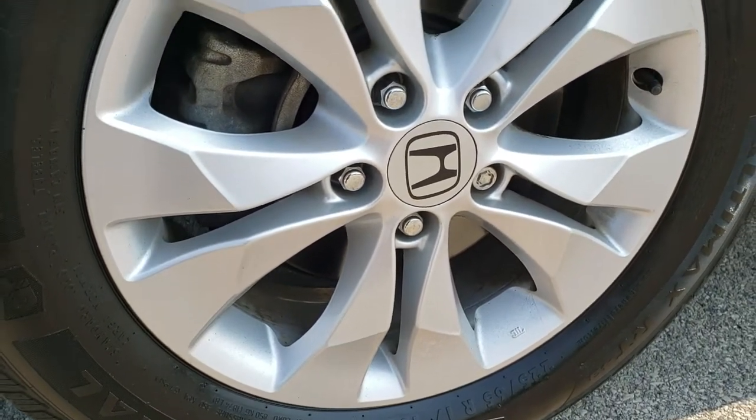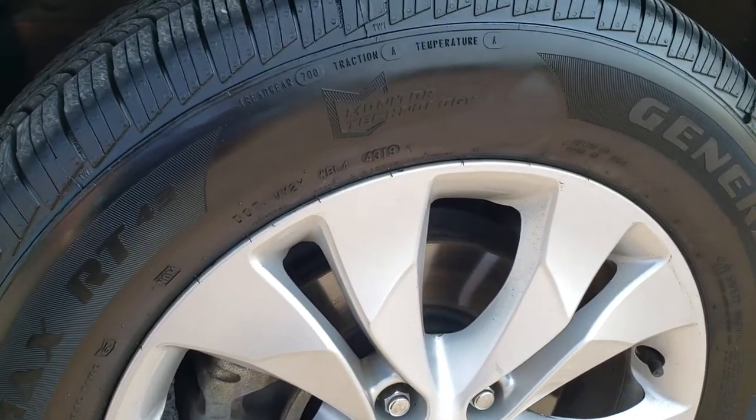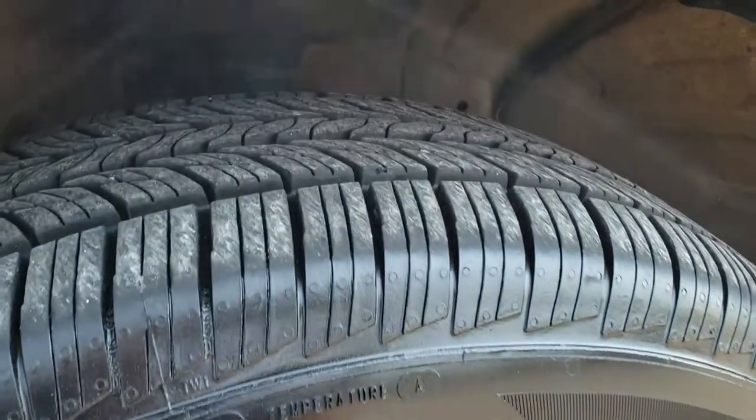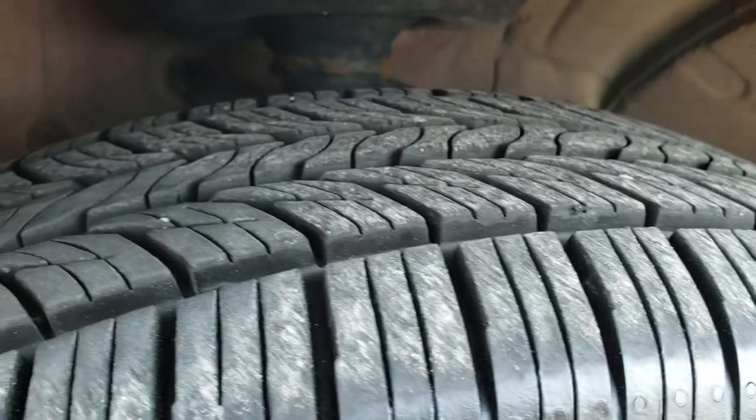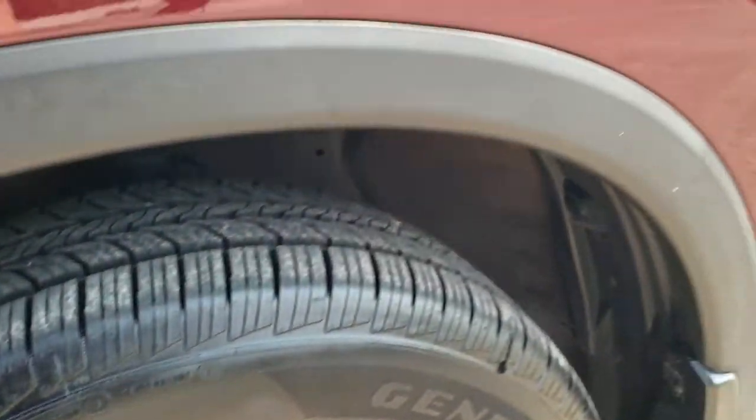Comes with the 17-inch painted alloy rims, and it has General Altimax 225/65R17 tires, and these tires have a lot of tread left. I'd say probably 70 to 80% of the tread, so newer tires on here.